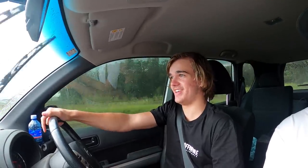Started pouring down, but I guess the boat's getting washed. We'll still wash it, but we just missed the storm, which is good, because we knew there was hail coming, we just had to beat it, luckily we did. But it's absolutely pouring, I can hardly see.